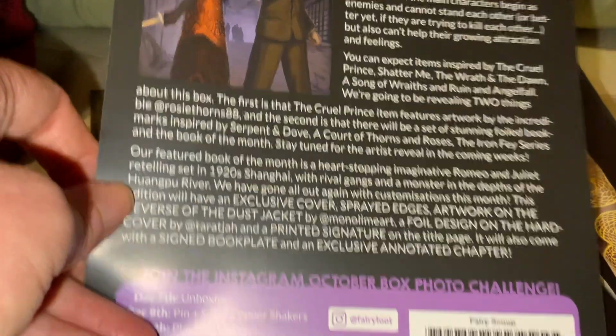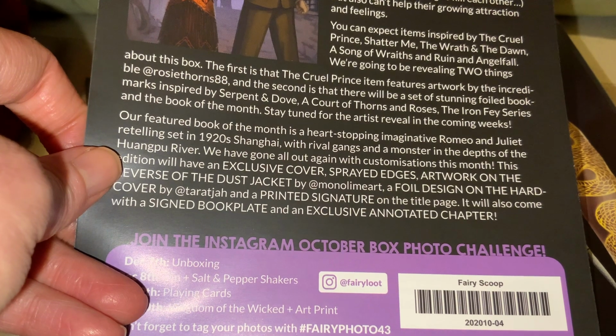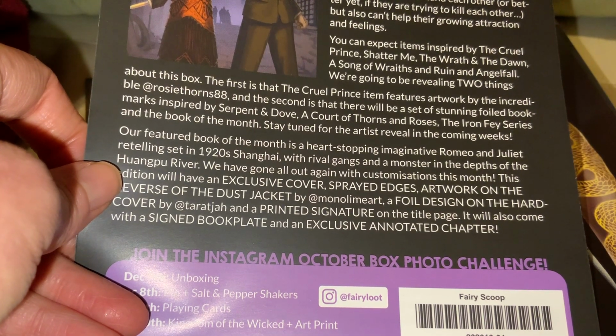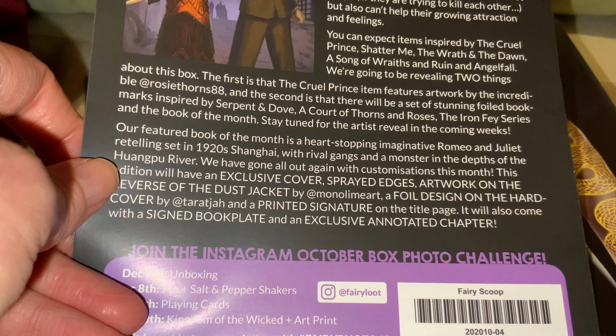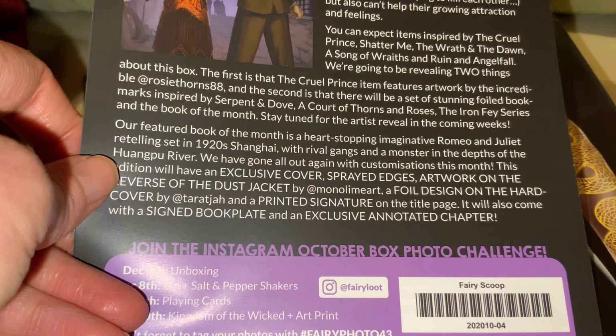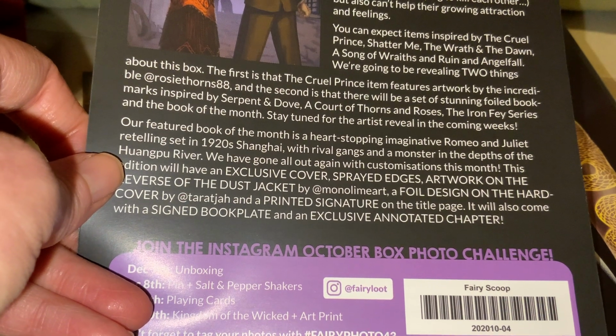We're going to be revealing two things about this box. The first is that the Cruel Prince item features artwork by the incredible @RosieThorns88. And the second is that there will be a stunning foiled bookmark inspired by Serpent and Dove, A Court of Thorns and Roses, the Iron Fae series, and the Book of the Month. Stay tuned for the artist reveal in the coming weeks.